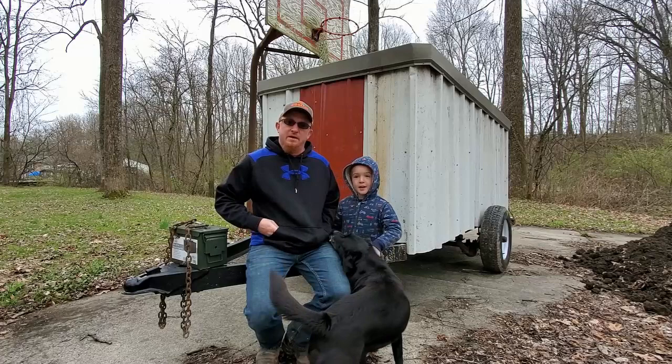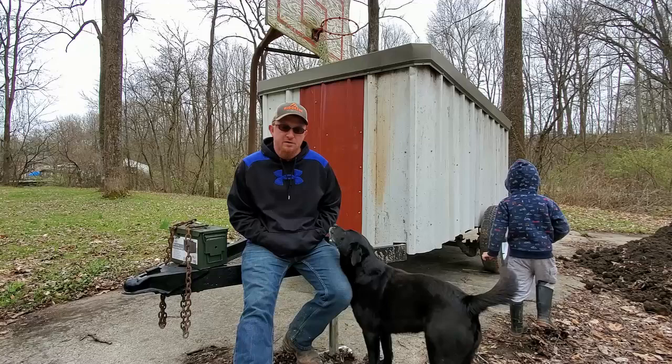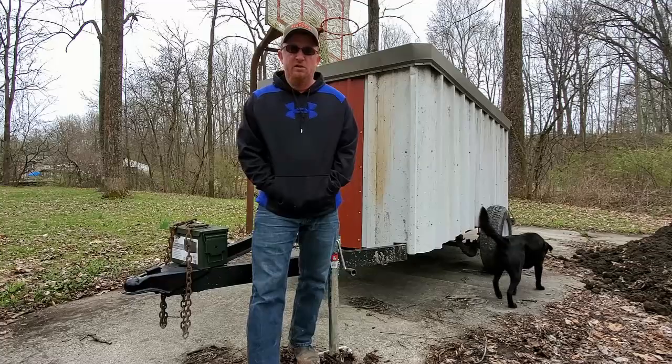And today we're getting new goats. Yep, we're getting some new goats today. We're going to be heading over to somebody's Kiko farm later and picking up two new does. But first we wanted to show you our little stock trailer that we built earlier this last year.